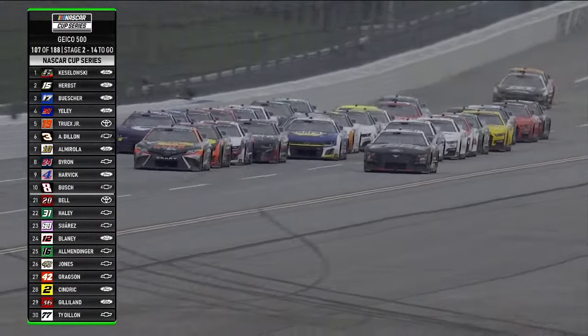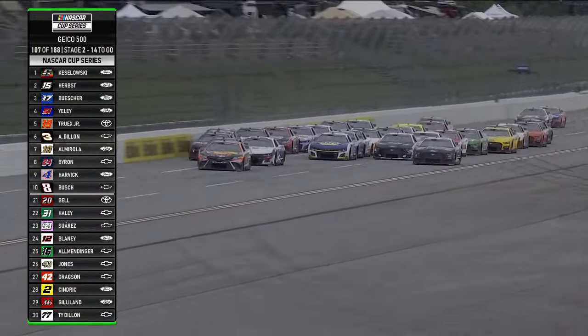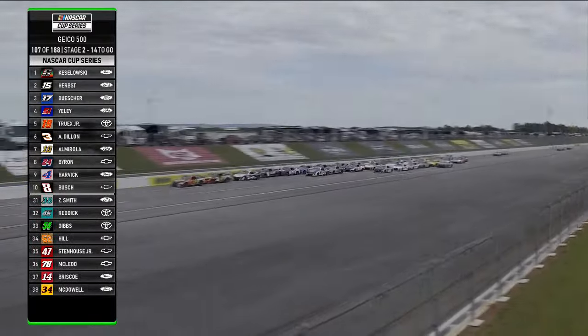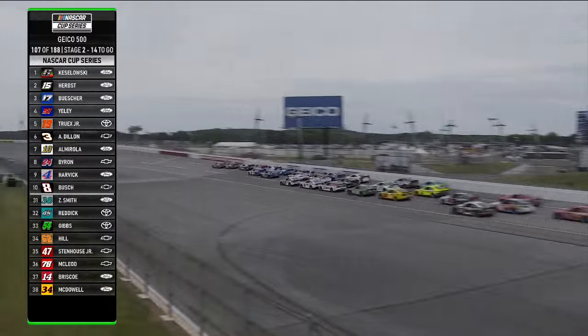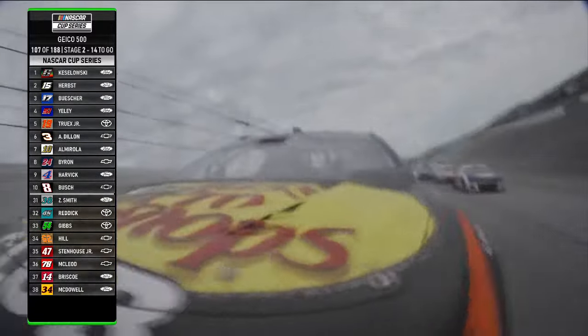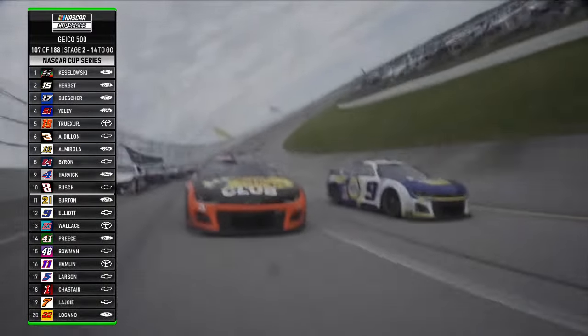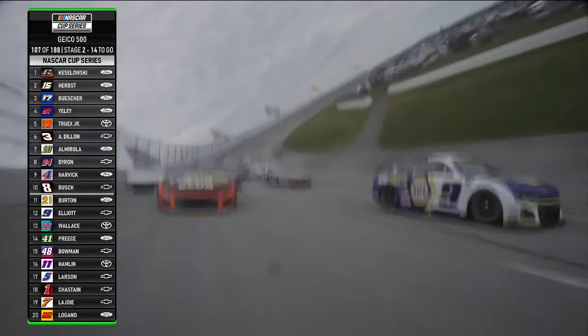Pretty cool to have all 3 of those conversations going on there. A lot of things have to go right. So Martin Truex back to the lead as things, well, I say cycle out. They're still 3 wide all the way through this pack as everybody fights for position with 82 laps to go.